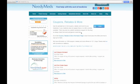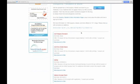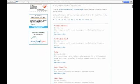Okay, so coupons, rebates, and more. This is a section of our website where we list coupons on prescription medications as well as over-the-counter medications. So it's a great place to look if you need help on over-the-counter. It's also a great place to look if you need help with the cost of a copay. We list copay cards in this section as well. The coupons are listed alphabetically by the name of the medication. You can see here the name of the medication, if the offer expires, and what the offer is. The manufacturer's offer is a link that'll bring you the closest we can get you to either signing up for the coupon or printing it out.